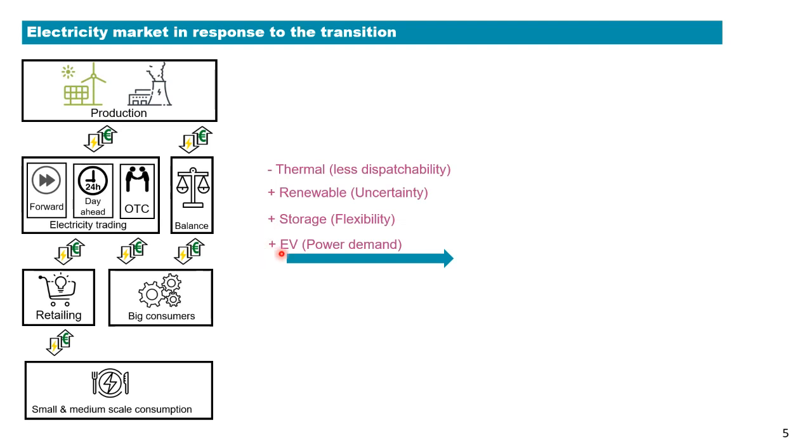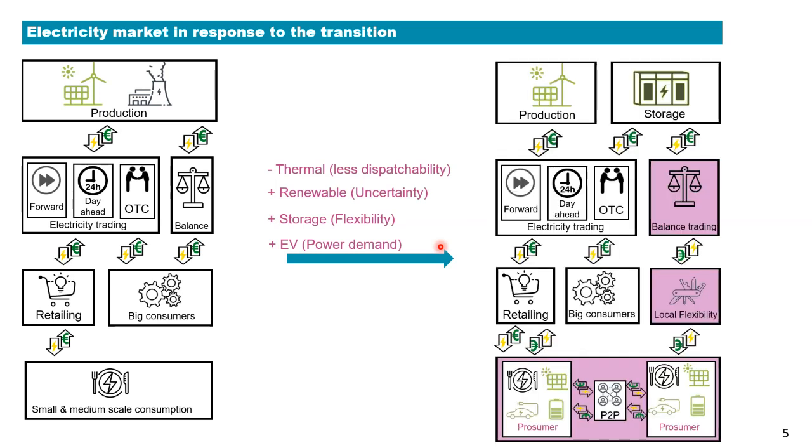a much higher power demand, which leads us to what we envisioned on the right-hand side, the electricity market that we foresee for the future. On top, we have production from renewables and storage units to provide flexibility. What is the most important change is that the prosumers are connected to the balancing trading via local flexibility market.